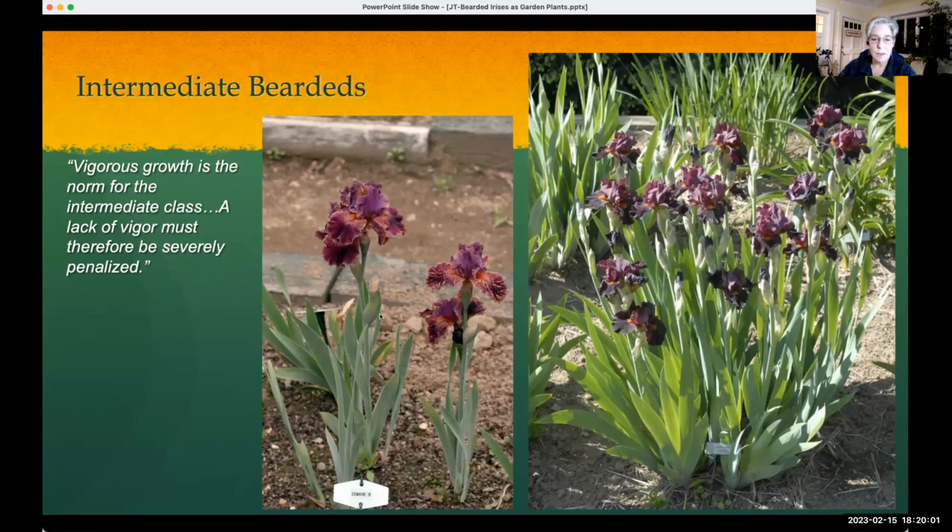If this is the way this was growing regularly, it would be a problem. I think this is actually just a first year plant, but we have had IBs here where they make one or two increases, they don't grow that well, they get winter damaged, and it's not something that we want to be voting awards for, no matter how wonderful the flower is.